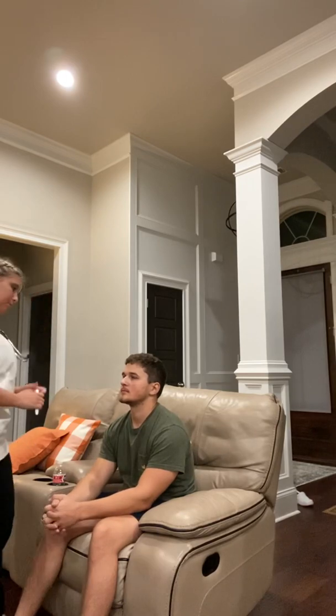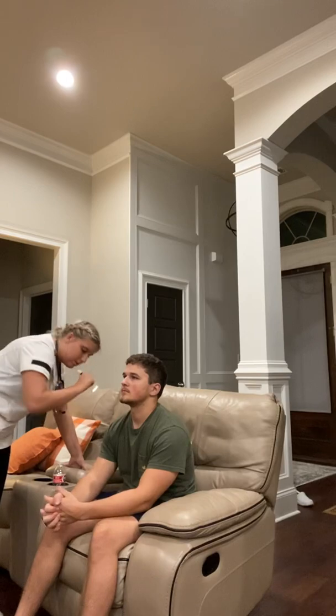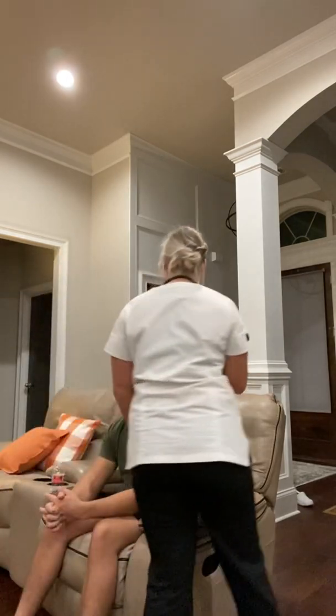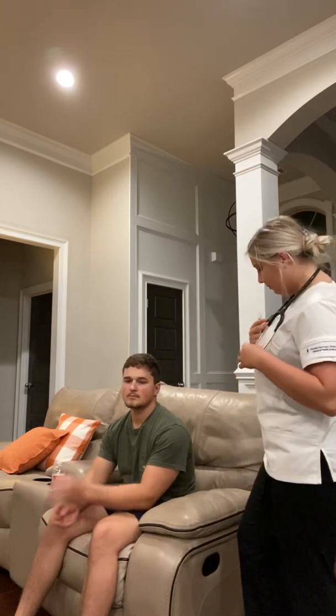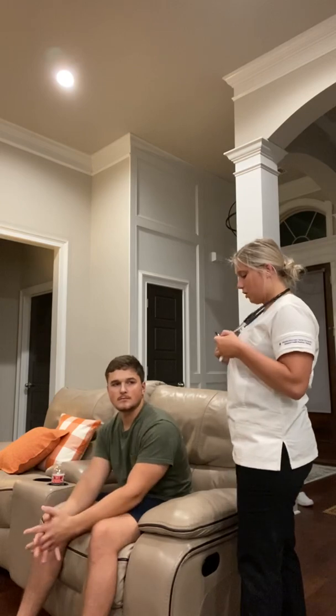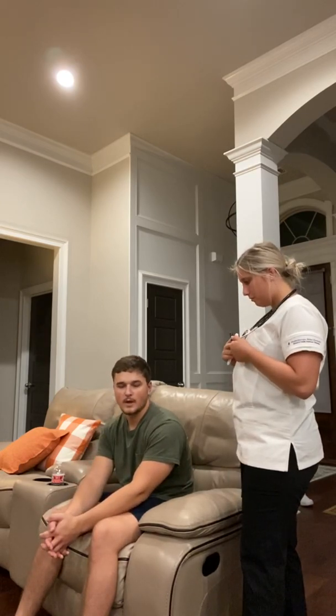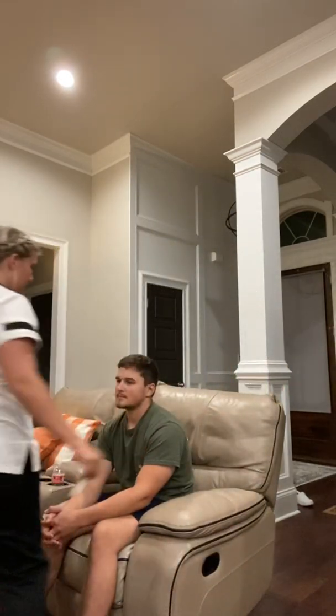Okay, I'm going to go ahead and assess his ears. His ears are symmetrical. I don't see any redness or irritation to both ears. And are you having any loss of hearing? Or have you had any excess discharge of serum? No. No? Okay.